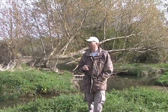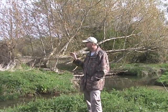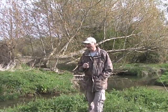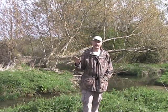I'm going to show you, with the aid of the metal detector, some of the objects which have come up from here, and we will show how the T2 performs and the DFX on an area like this.